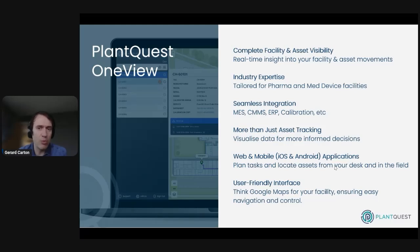We really get down into the weeds of the requirements of pharma and med device systems, and nowhere is that reflected more than in our integrations and our knowledge. We come from automation operations backgrounds ourselves, so integrations with asset management systems, maintenance management systems, ERP systems. We're highly knowledgeable in the calibration space as well. So yeah, we're a lot more than just asset tracking. We bring asset tracking to your other systems.